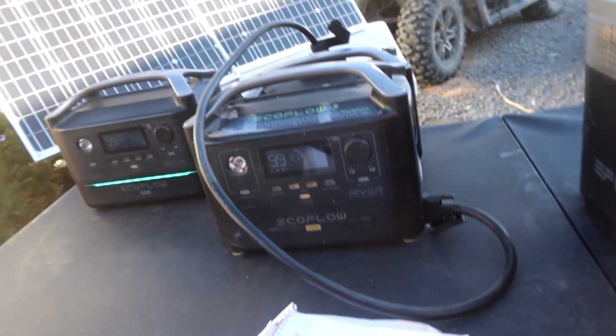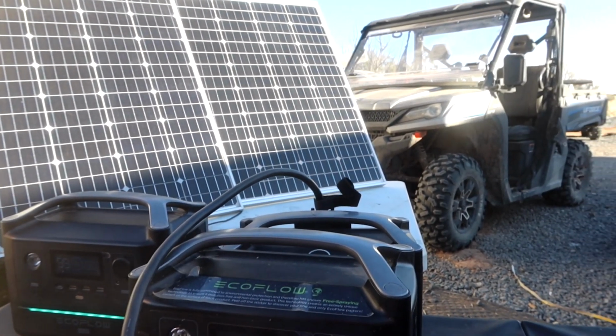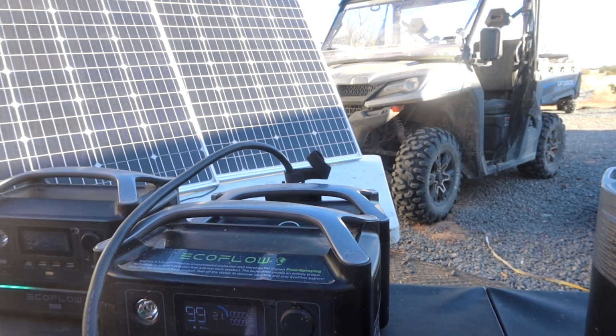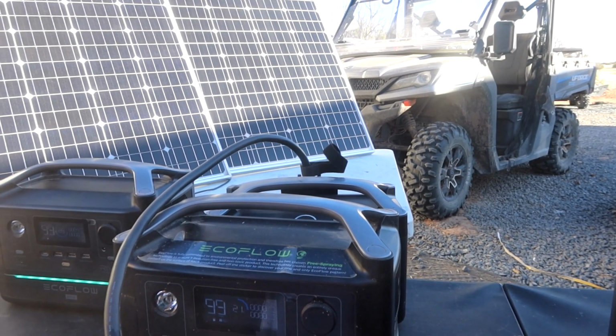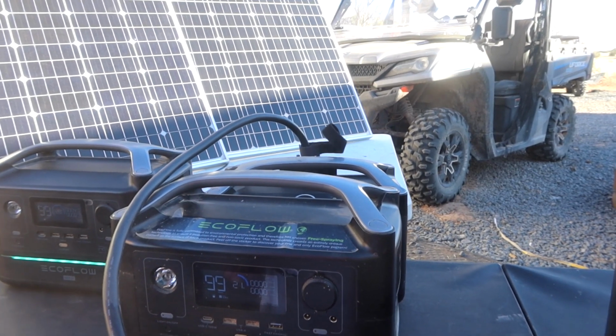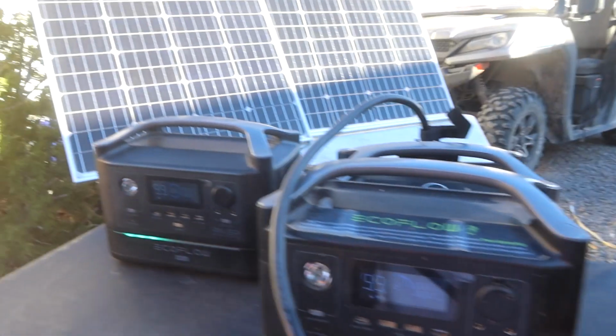The only thing is, the Pro has 3 600-watt outlets. It'll do 600 watts continuous, 1200 watt surge. It'll go from 0 to 80% in 1 hour. Okay, so it's all on what you're going to use.